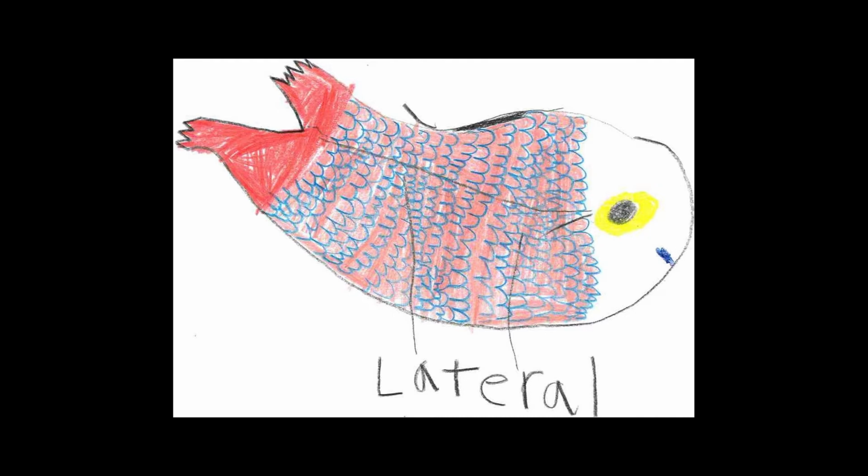The lateral line helps the fish to not bump into each other. It is located in the middle of the fish. It is like a sixth sense.